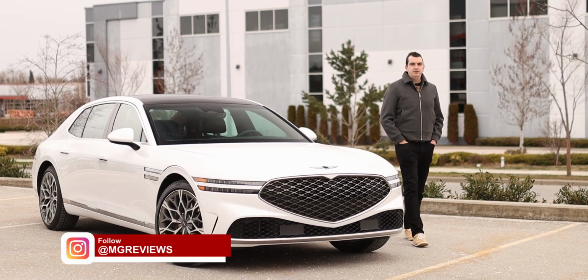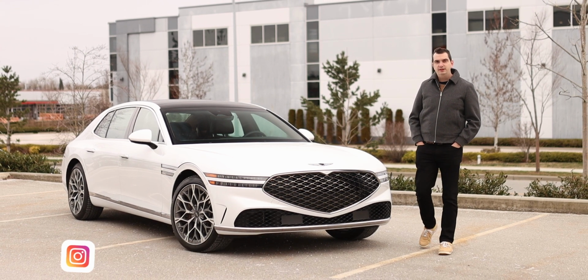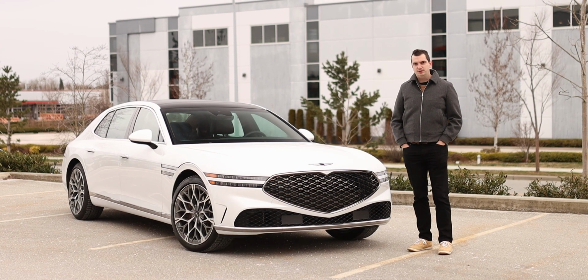10 years ago, Genesis was just another model in the Hyundai lineup. But now, in 2023, they are knocking at the door of the established luxury brands.